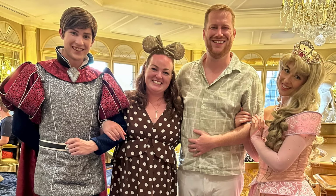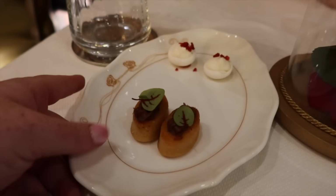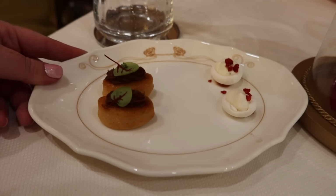Oh, and what's this? Yes, that was Clive. 100%. It's Prince Philip. No, I said Philip earlier, didn't I? We have finally met Aurora and Prince Philip as well and been given this nice little extra pudding.